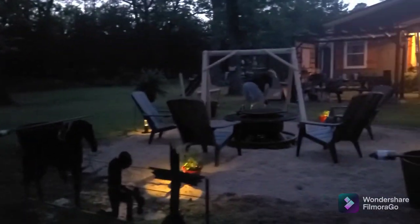Got the yard mowed. I hear the whippoorwill. Country life at its best.